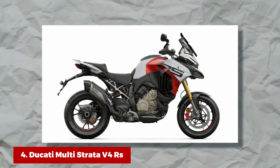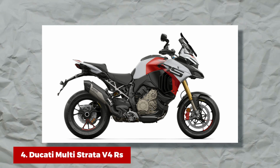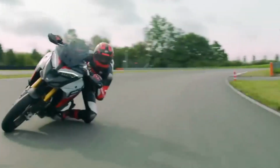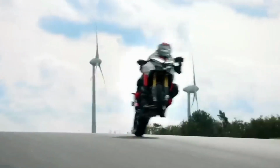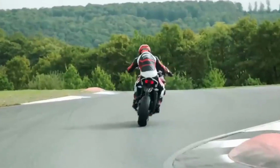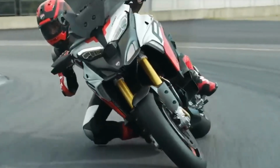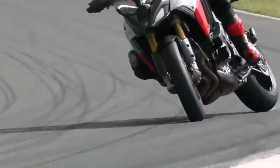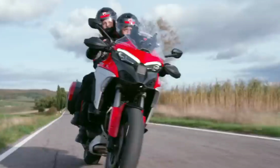Next on our list is the Ducati Multistrada V4 RS. The Ducati Multistrada V4 RS is a rocket disguised as a long-distance machine. Ducati took their 1158cc V4 engine straight from the Panigale and tuned it to produce 180 horsepower and 87 pound-feet of torque. That's right, this is a touring bike with the heart of a superbike.